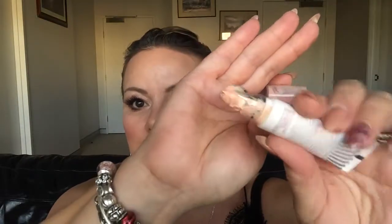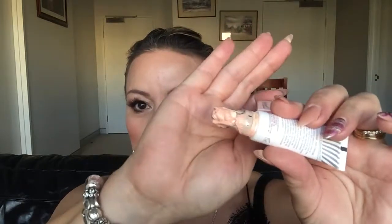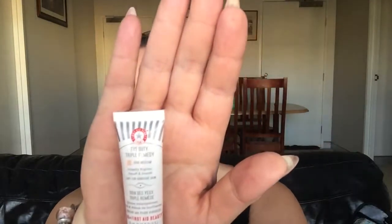Now, the concealer I used, and this is not travel friendly, I really like this, but I will not be bringing it on holiday again because it's in a squeezy tube. Look what's happened while it's been in my makeup bag, and then it's all in the bottom of there. But it is a great product, but it's one that obviously can just be used from home from my point of view. It is the First Aid Beauty Eye Duty Triple Remedy eye cream, and that's really good for hydrating and correcting dark circles under the eye.